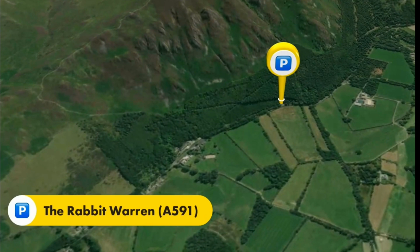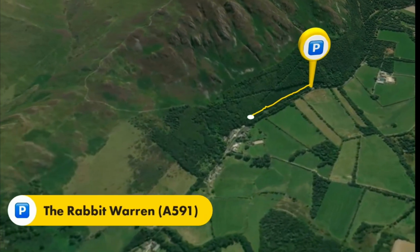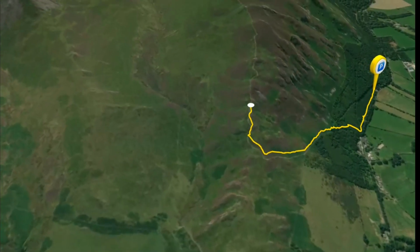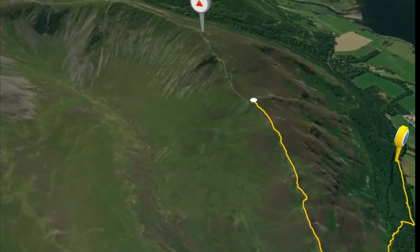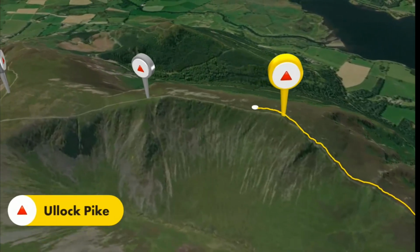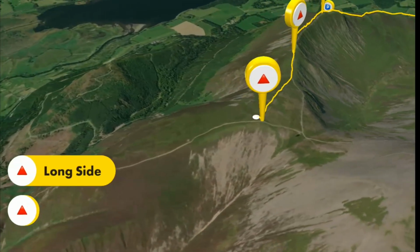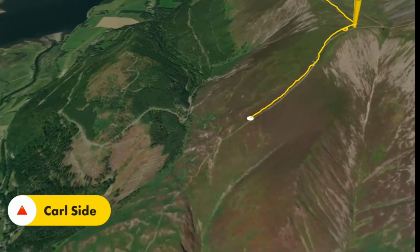Today's walk starts from the rabbit warren, A591. We head parallel up the road to Ravenstone Hotel and then steeply up the hill to the col just before Watches. We turned right and then steeply head up to the summit of Ullock Pike. From Ullock Pike we head over Longside Edge to the summit of Longside. We then made a diversion from Skiddaw's summit path and head over Carlside, dropping down Carlside to Whitestones.